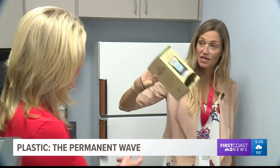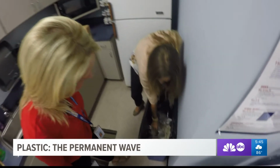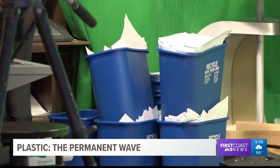This is in the trash, and that's recyclable. She literally went through our trash to investigate. Now we're getting down and dirty. Yeah. Look at this. This whole bin is recyclable. Okay, let's go to the studio. So these are our recycling bins.